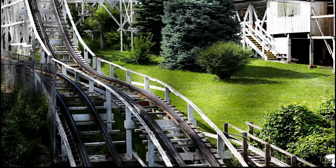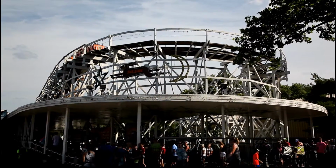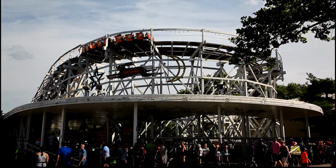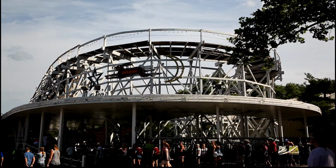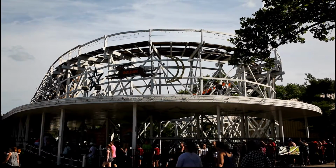Jackrabbit is a perfect starter coaster. Many kids will call this their first big roller coaster. This coaster can be enjoyed by all ages. Everyone can ride and have a fun time.